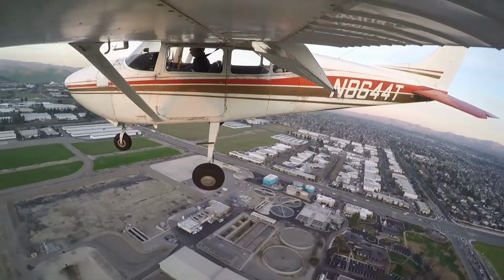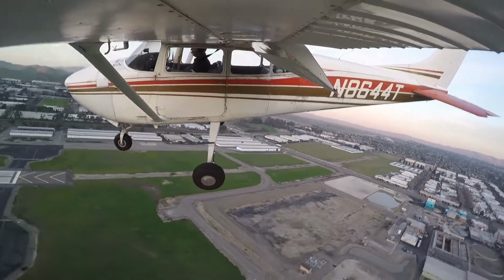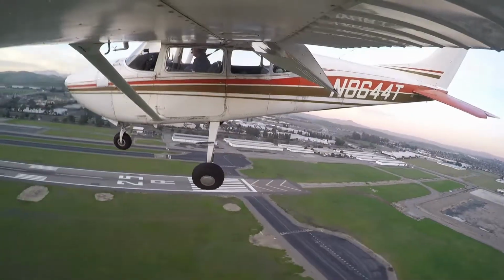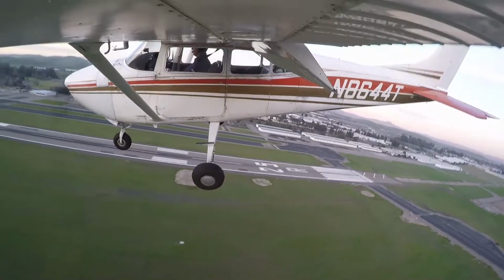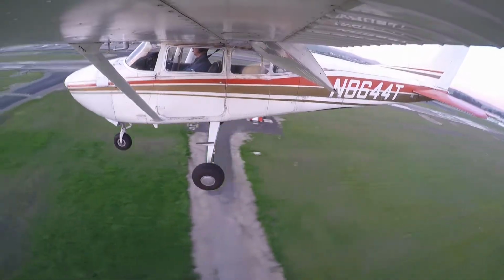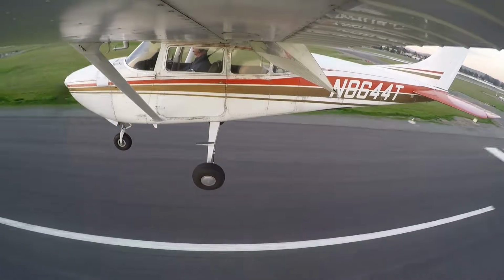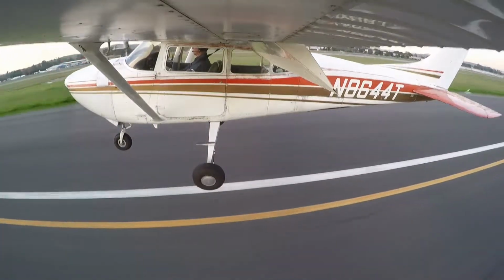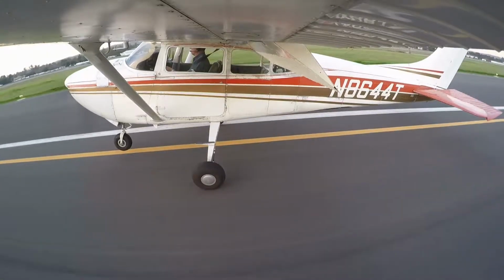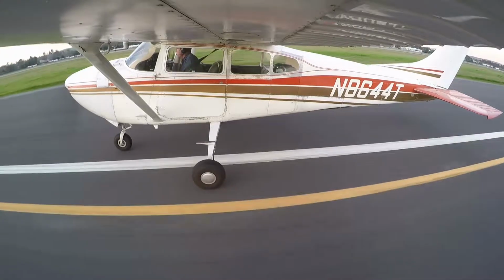Here's what's more normal pattern for me. You can see Isabel is out there quite a ways, and I'm already turned in. And I'm quite a ways down there. That's not a bad one. Didn't land near the numbers, but still pretty short.